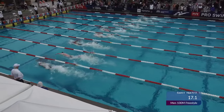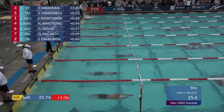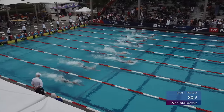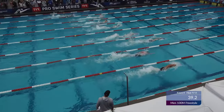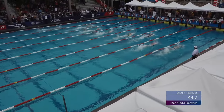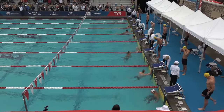Now into our circle seeded heats for the 100 freestyle. Hunter Armstrong in lane four for the New York Athletic Club, the world record holder in the 50 backstroke. But it is Youssef Ramadan out first in lane number three at 23.80. Strong swim for Ramadan in lane three, as he's ahead by half a body length and will touch the wall to win heat number nine, final time of 49.34, 1/100th ahead of the time done in the previous heat by Kulo.